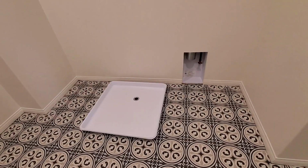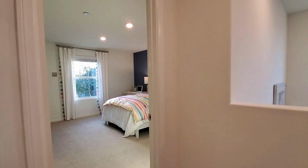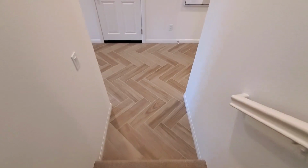This home is designed with environmentally friendly features, including energy-efficient dual-pane, low-E glass windows and doors, water-saving plumbing fixtures, and an eco-friendly hybrid electric hot water heater.